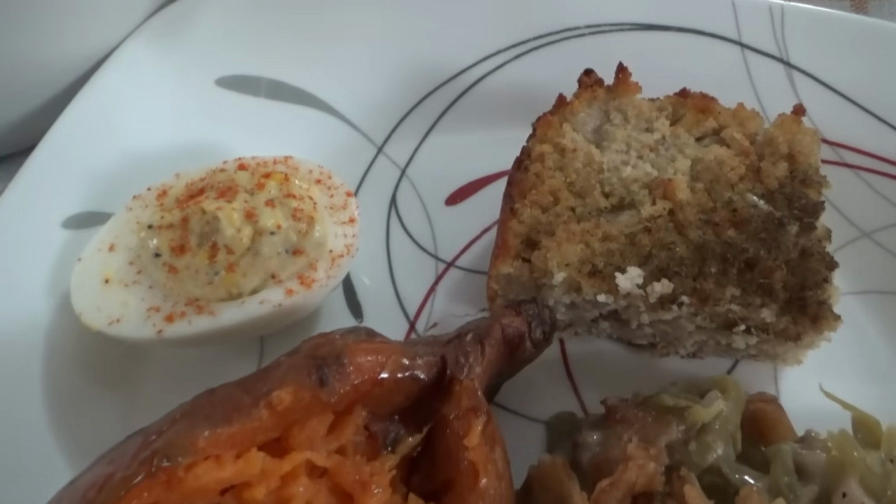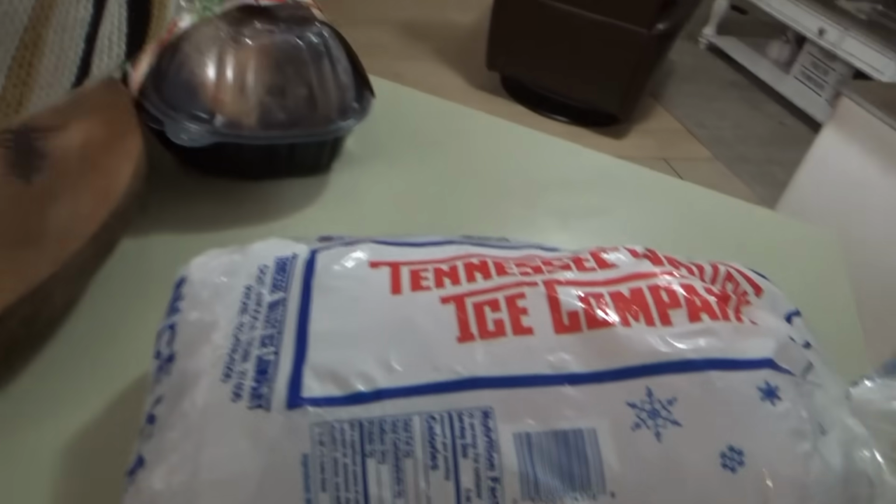They're home, and they brought rotisserie chicken.